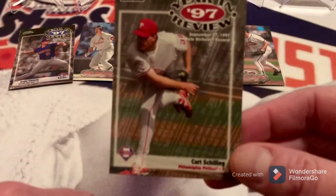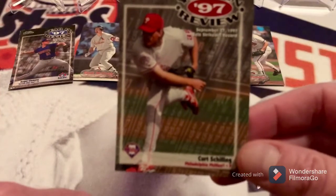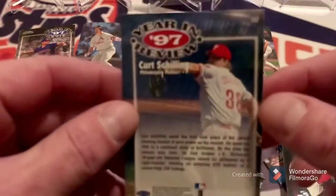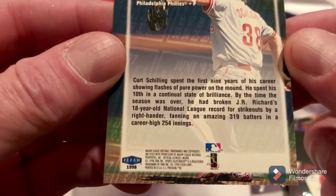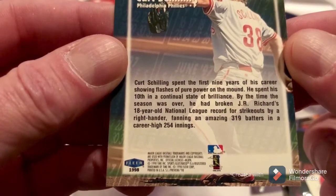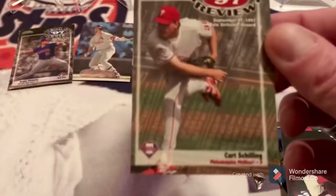Year in review. Another former Astro. Sets the strikeout record. What strikeout record did he set in 97? National League strikeouts by a right-hander. 319. I had no idea he had a year like that in Philadelphia.